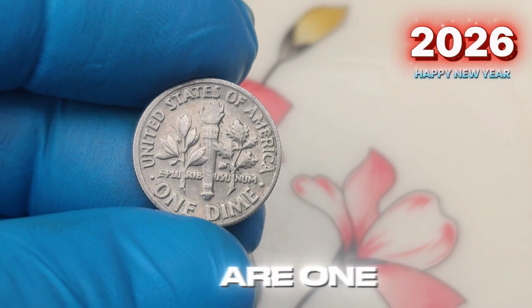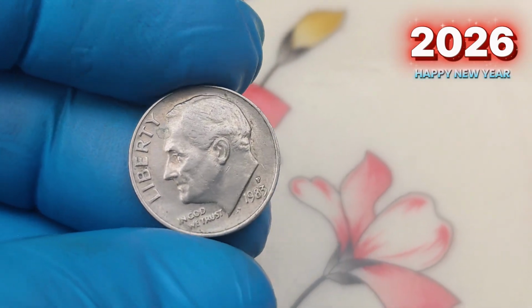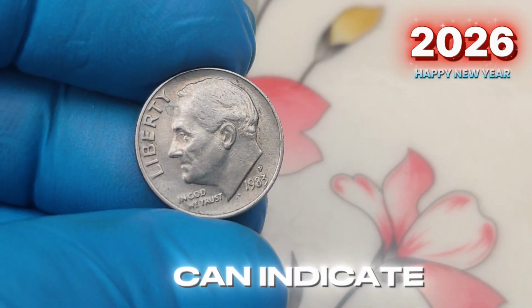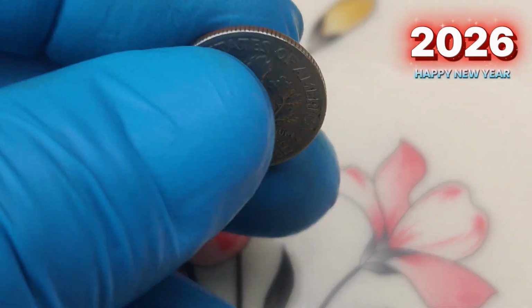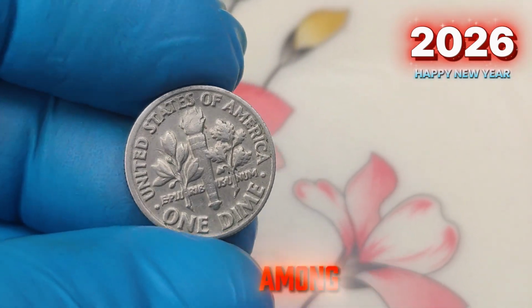Weight anomalies are one of the first clues collectors use to identify potential errors. A standard 1983 dime should weigh approximately 2.27 grams. Any significant deviation from this weight can indicate an underlying issue such as an incomplete planchet, an off-metal strike, or improper alloy mixing. Even a fraction of a gram difference can be enough to spark serious interest among experts.